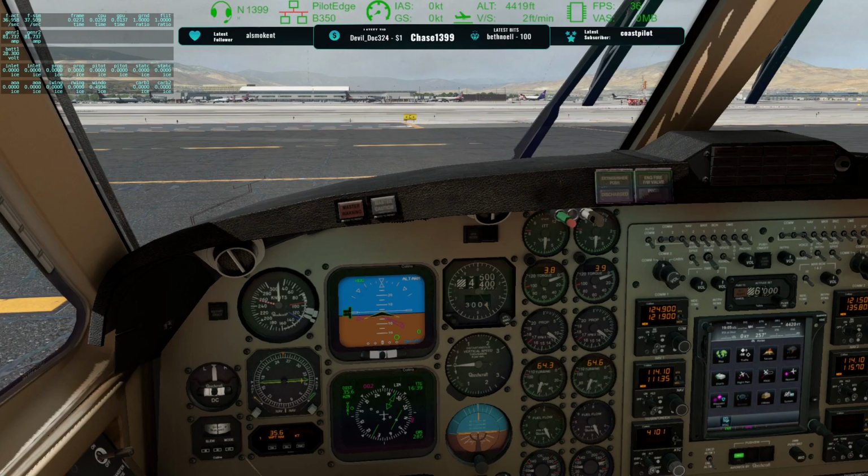Cleared to Fresno via Reno 9 departure, radar vectors, Merlet, then direct Darby, then as filed. Climb and maintain 10,000, expect 230 in 10 minutes. Departure 119.2, squawk 7253, 1399. We're 139er, be back, correct? Alrighty, let's go to ground. Tower is 118.7.